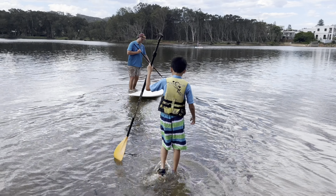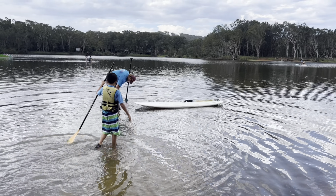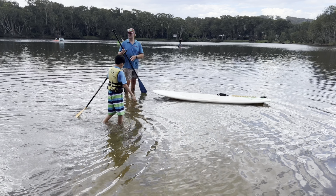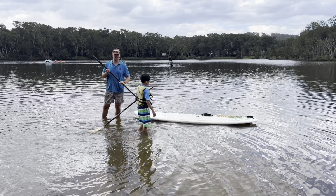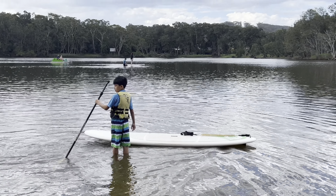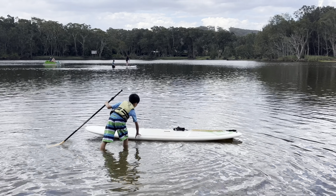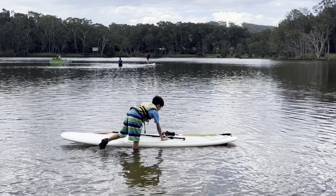And I'll just give a check on the leg straps as well. It'll keep the board nice and close to you in case you fall in. Otherwise it's just dragging the water behind you, it'll slow you down. And I put the leg strap around. Yeah, you just put your leg through like that. Around my right leg? Either leg, definitely. I'll just leave this paddle for you here.